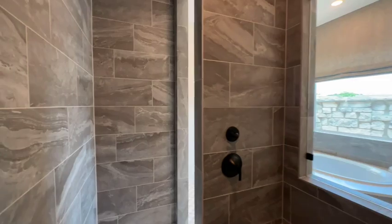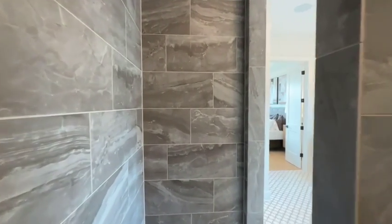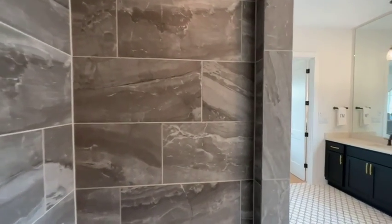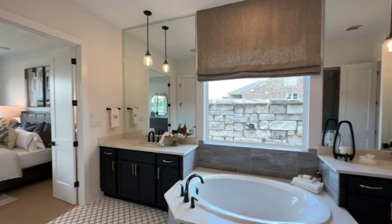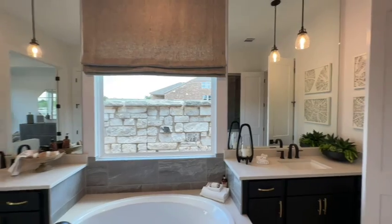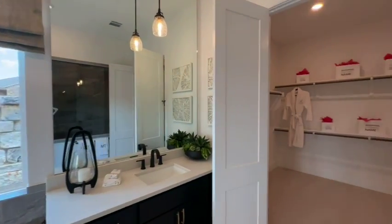As I said, dual shower heads in here. Great big open walk-in shower. I really like it. I think it's kind of different, kind of funky, kind of cool. We want to step back to the very rear of this bathroom into the owner's closet.